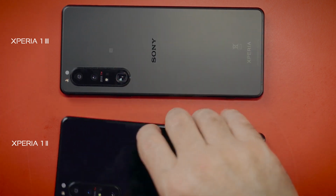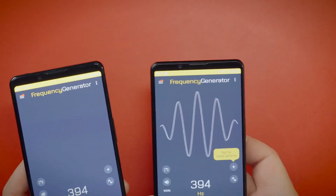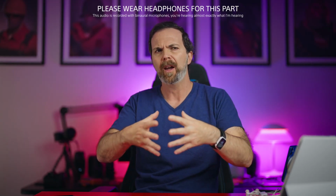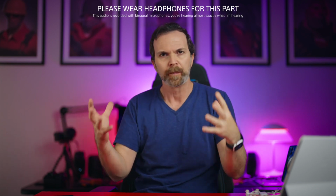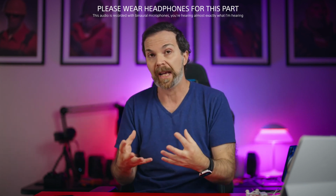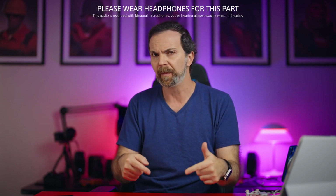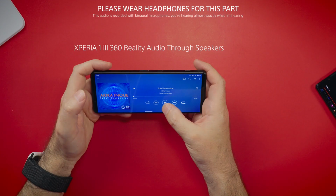Also, Xperia 1 Mark III supports 360 reality audio through its speakers, and it's an interesting experience. It feels like the instruments are more separated than just a stereo sound. And right now I'm going to demonstrate it to you. This is the one with 360 reality audio.